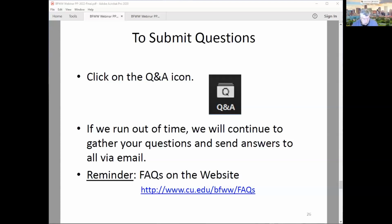Okay. Question is, are there research priorities that the award is interested in? There is no specific research priority other than great scientific achievement that will eventually lead to improved human health.